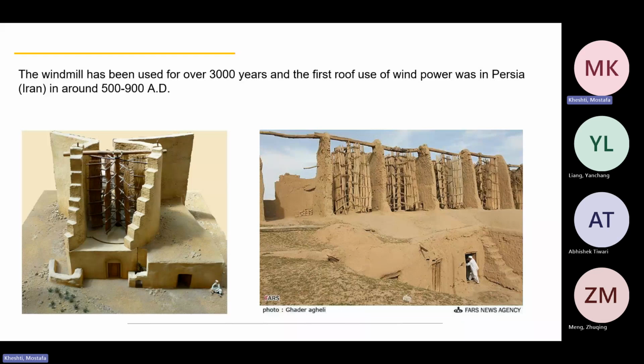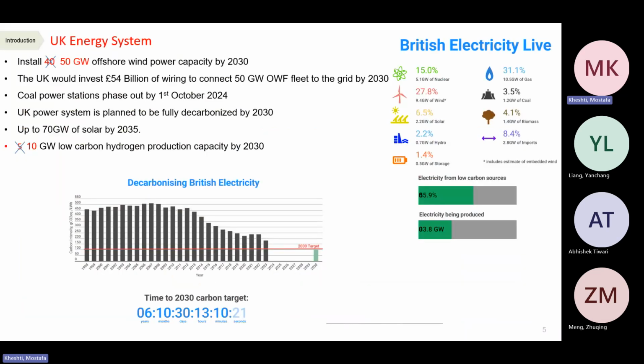So today's modern wind turbines are facing lots of challenges, and it is our duty to sort them out. In terms of net zero in the UK, we have long-term strategies for 2050, but up to 2030, we are expecting to have 50 gigawatts of offshore wind power capacity within the next 6 years. Currently, we have almost 14 gigawatts offshore and almost 14 gigawatts onshore wind. So it's 28 gigawatts, and half of this was by Siemens Gamesa.